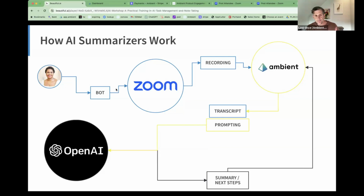So if you see a bot, assistant, recorder in your meeting, what that thing is doing is it's actually recording the meeting. We'll talk about data privacy, confidentiality in a second.